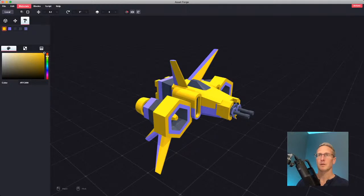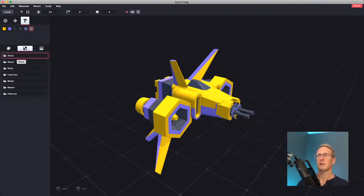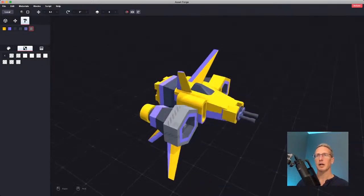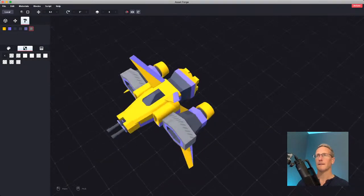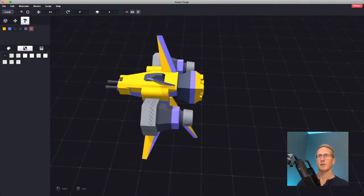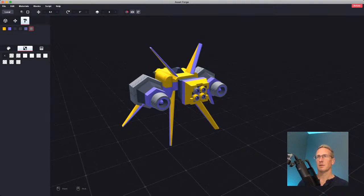These engines, I don't like them being that color. I'm gonna create a new material, and let's have this kind of be a gray color. And then I'm also gonna add a pattern to it. And let's see. I know there's, yeah, that one. Let me just paint that there. Nope, not that pattern. Yeah, there we go. Yeah, that looks kind of cool. And then the other engine is kind of the same. I'll do the same thing on the back end. I'll do the same thing with these little engines.